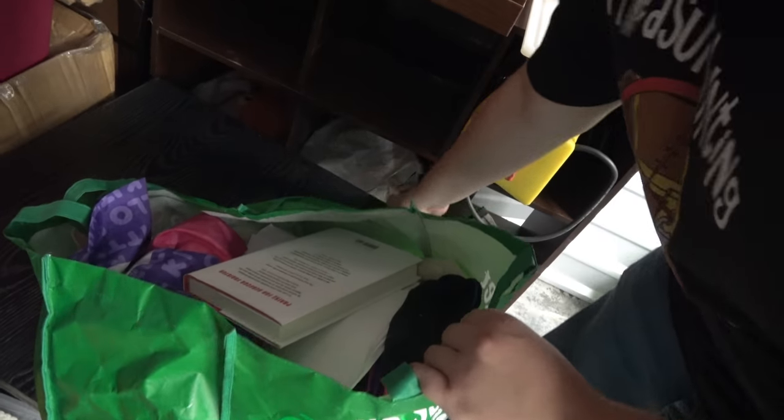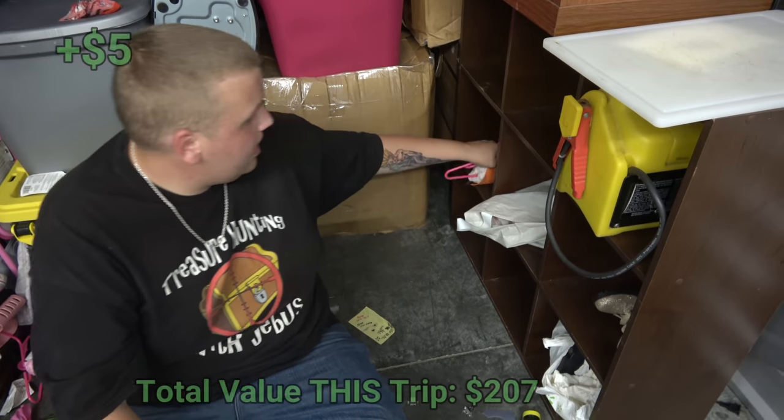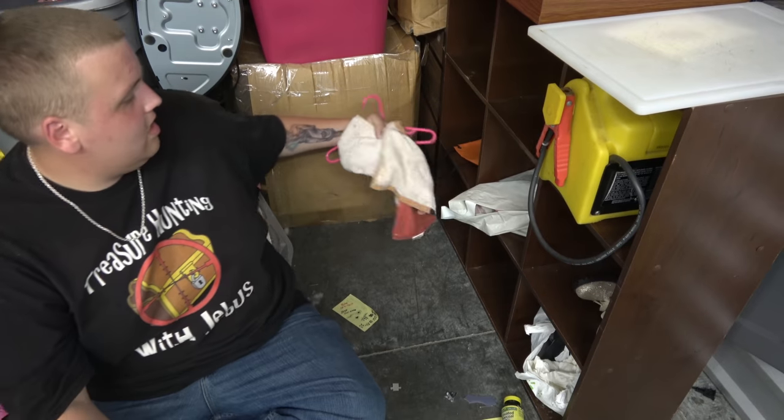And other than that, I think we're gonna have to move this black table out of the way in order to get to the rest of that. So we'll be right back. So we got the table out of here. Nice little, probably $5 to $10 table. But we got it. Get out. Get out. Okay. Maybe not.